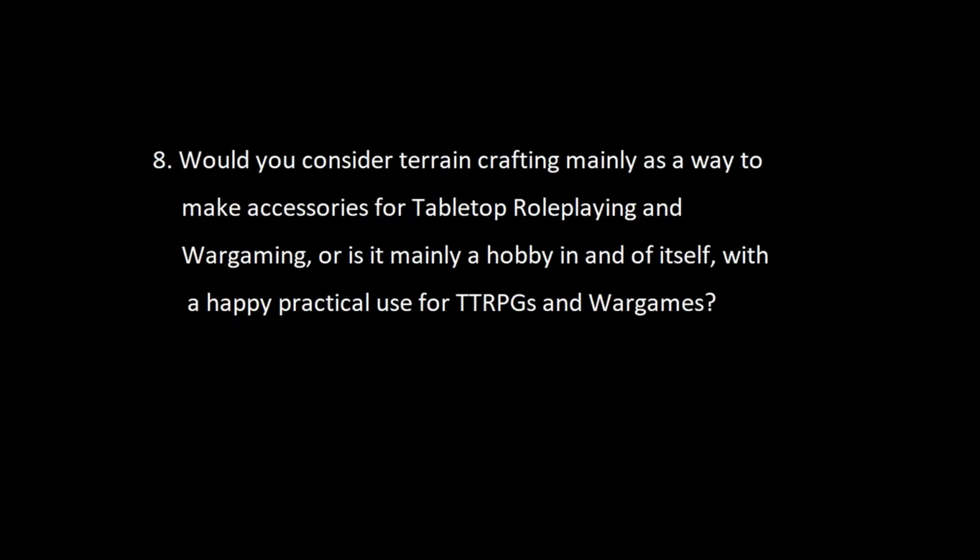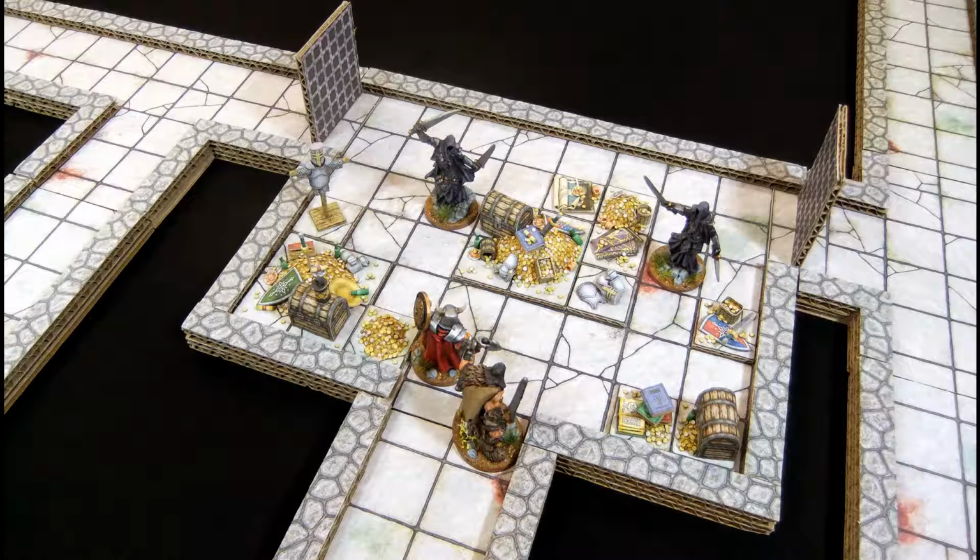Would you consider terrain crafting mainly as a way to make accessories for tabletop role-playing and wargaming, or is it mainly a hobby in and of itself with a happy practical use for TTRPGs and wargames? To me, it's a bit of everything really. I'm a bit weird in the sense that most of the time I probably enjoy all of the prep just as much as the game itself, whether that's designing and making terrain and handouts, painting miniatures, drawing maps, writing encounters and so on.